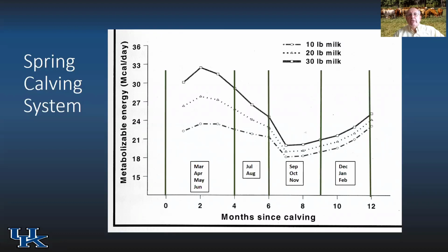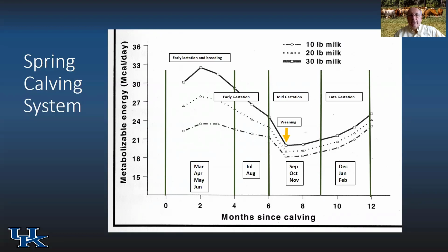So we'll draw some boundaries for those periods of time and label them: early lactation and breeding, early gestation, mid-gestation, weaning, and late gestation. And now we want to overlay our typical cool season growth curve on this. And you can see that, in general, the shape of these curves tends to allow our peak growth in spring and early summer to coincide with this early lactation and breeding.